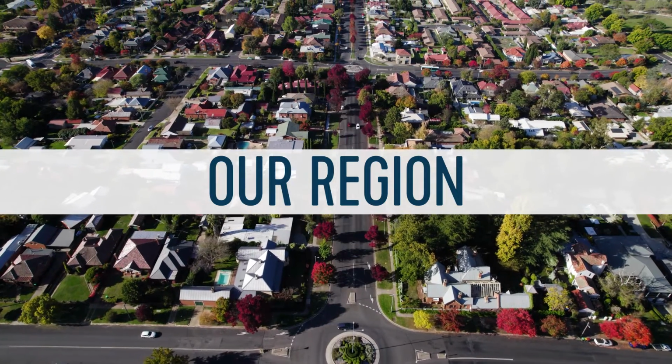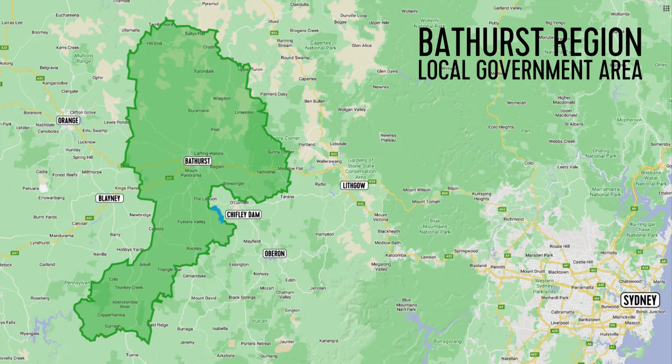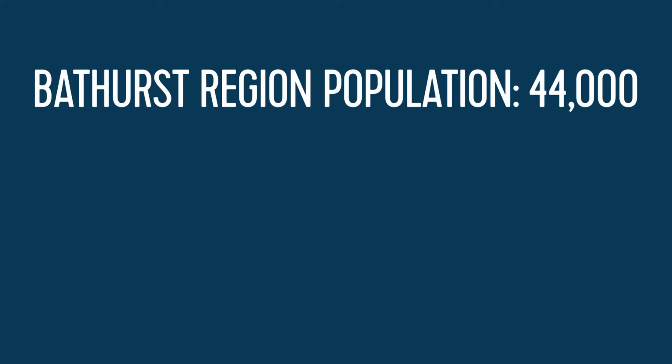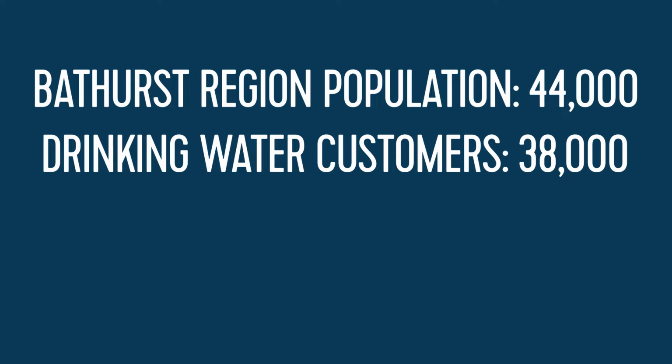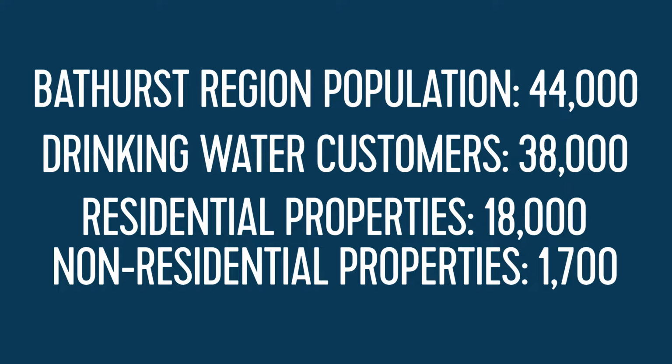In this beautiful part of the Central West, Bathurst Regional Council manages the Bathurst local government area, which is home to a growing population of over 44,000 people and covers 3,820 square kilometres, including an urban centre and surrounding agricultural land. Approximately 38,000 people rely on Council's drinking water supply. Council is responsible for managing the water supply system that provides drinking quality water to close to 18,000 residential and 1,700 non-residential properties, including schools and businesses.